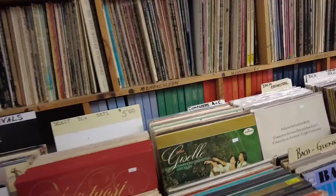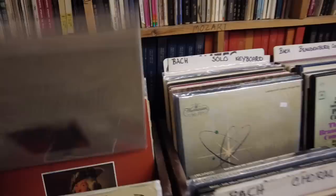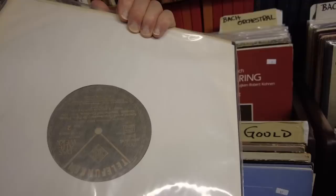I really should have gone through more of them, but in the classical section, if you want to put together a really nice basic repertoire of classical music, you could do that with very good, like that, Black and Gold, Telefunken, all those Bach records are fantastic sounding too.